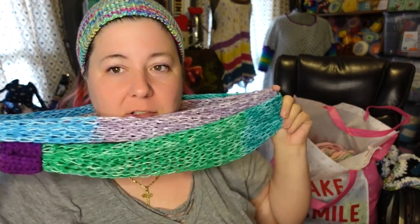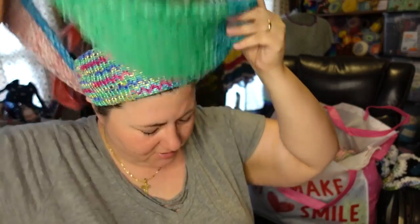I did it with ladder yarn, okay, and a big hook, and it looked beautiful, and I just wore it. It was so pretty. I have no idea what I did with that though. But yeah, you can do this same type of effect with crochet hooks and needles. I just think those are so pretty.